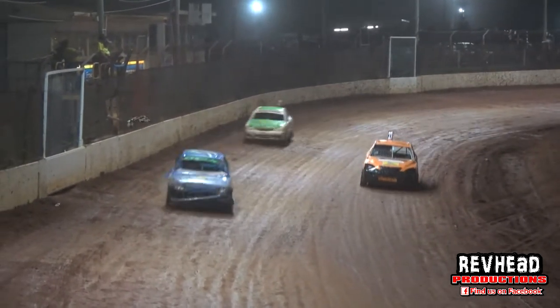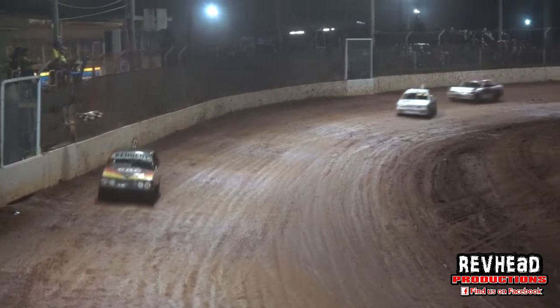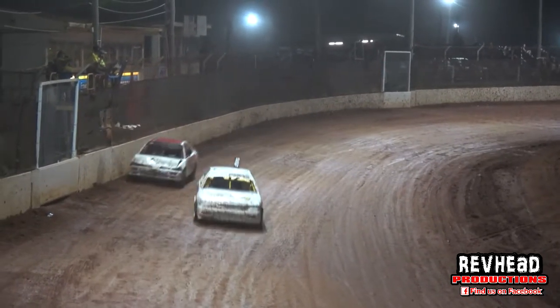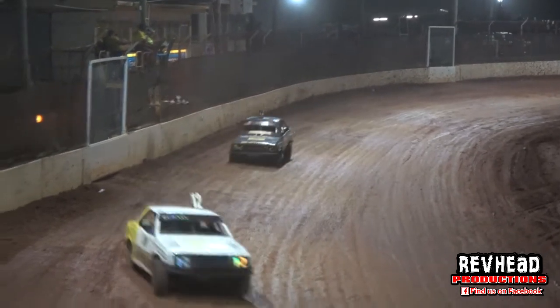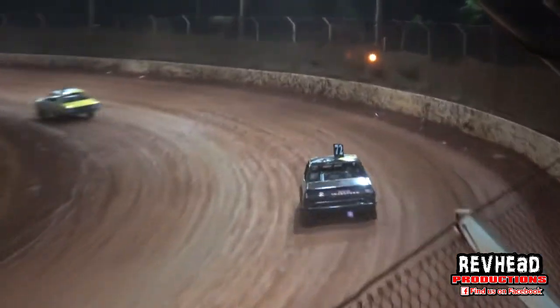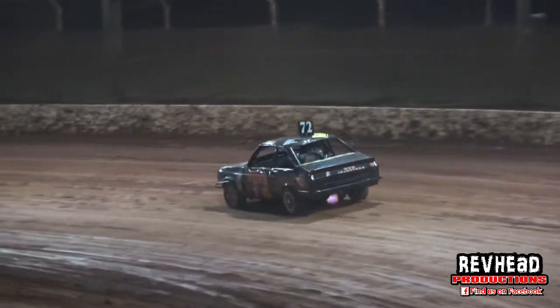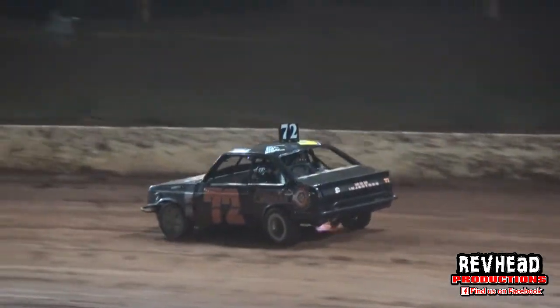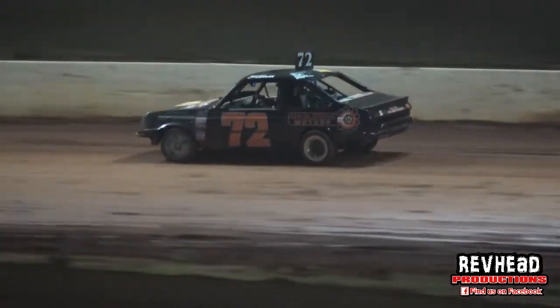Dion Cook across the line in 2. Josh Rigby in 3. Back to Brendan Kennedy. Darren Brumpton in front of Russell Booth. Next one home, Jason Burns. And Hayley Littlehales has completed her first night of racing. And the car's still straight. Well done, Hayley. Dad's won the feature race.